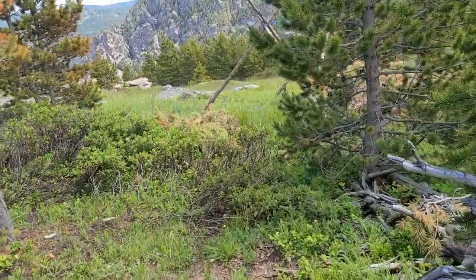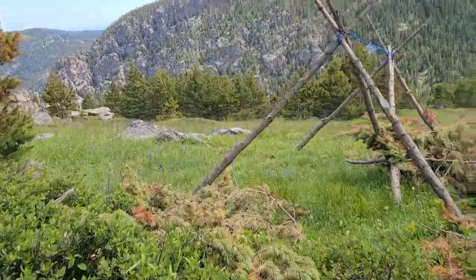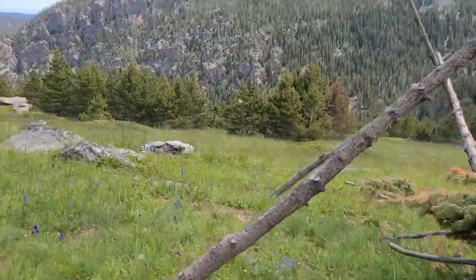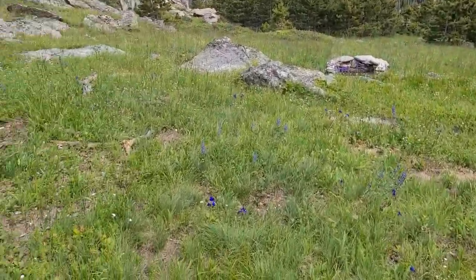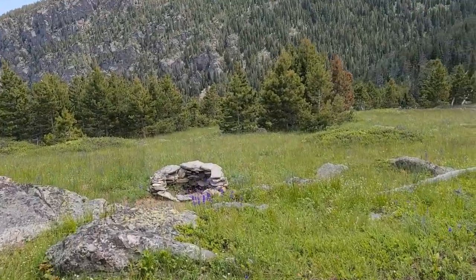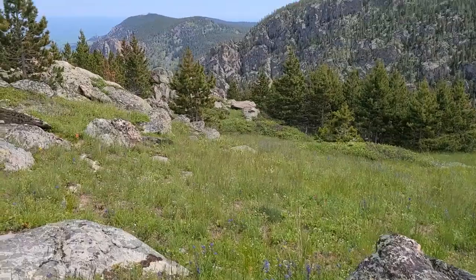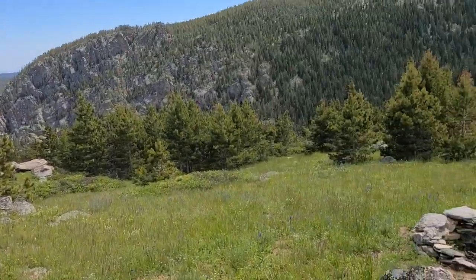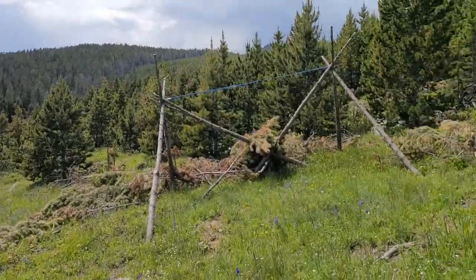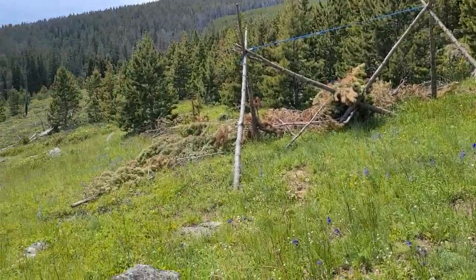And down here where the tent site is, looks great. All right, this is where the tent was last year. This is where the fire ring is. Good deal. You get to see kind of the meadow off to the side. Wow, this looks great. Yay!